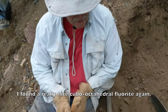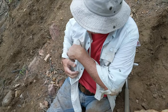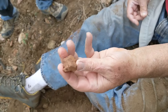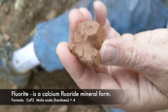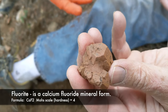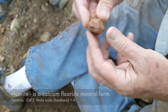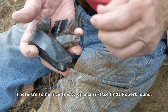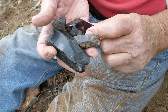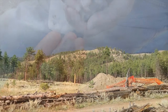But I found a really nice cuboctahedral fluorite again, a bigger one. Oh, really? Fluorite. Those are really neat. Anyway, there's the cuboctahedral fluorite. Look at that. These little smokies. Oh, look at that. Nice. Yeah. That's cool. Anyway, there's two beautiful ones stuck together there. Wow. Nice. Those are the beginnings of some really nice pieces. I'm thinking maybe we ought to consider digging that peg on.